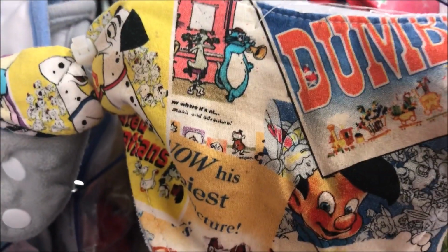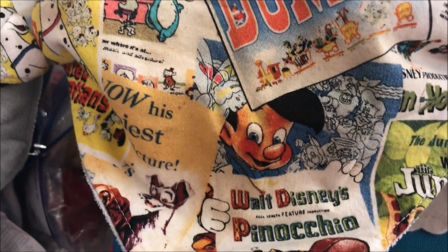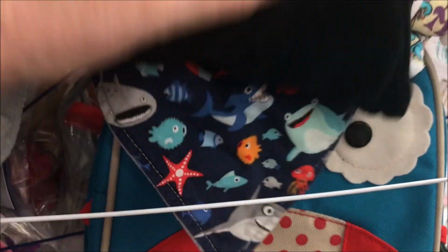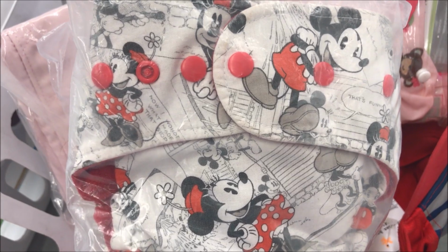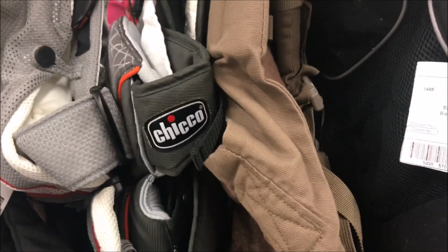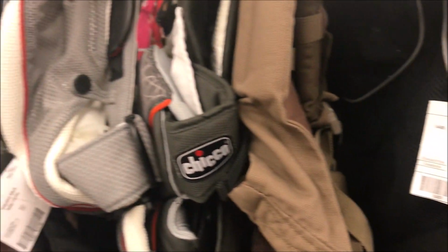I found a bib set. I think they're handmade. Here's a Disney. And here's a little Pirates one, and I haven't even looked at the last one, so it'll be a surprise. Oh, look! Mickey and Minnie diaper cover. Here's baby carriers, and I found an Eddie Bauer for only $5. It's marked down today. Pretty good deals.